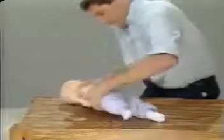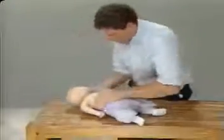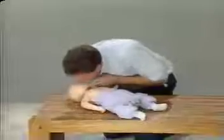If at any time during CPR the baby vomits, turn the baby onto his or her side. Support the neck and clean out the mouth. Restart CPR with a rescue breath.